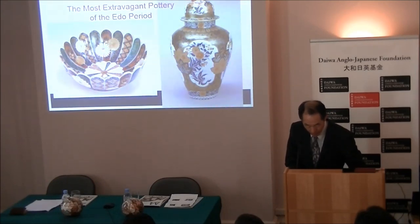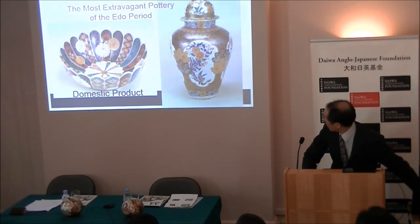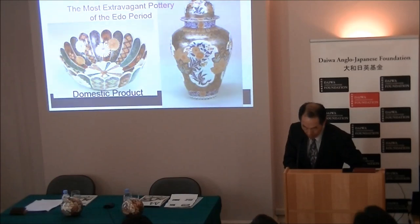These extravagant works use a lot of gold color. The large vase on the right is for a European palace. The bowl on the left is thought to have been used by the rich merchant class in Japan as a cake bowl. You can see that in the same period, designs were tailored for domestic and international markets.